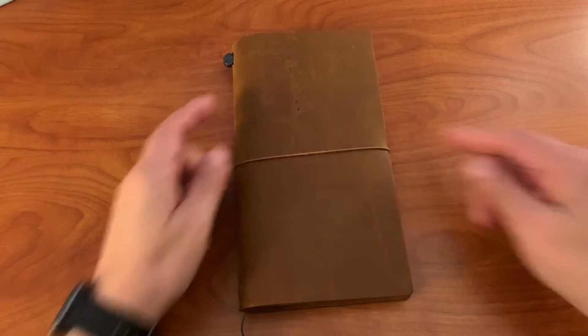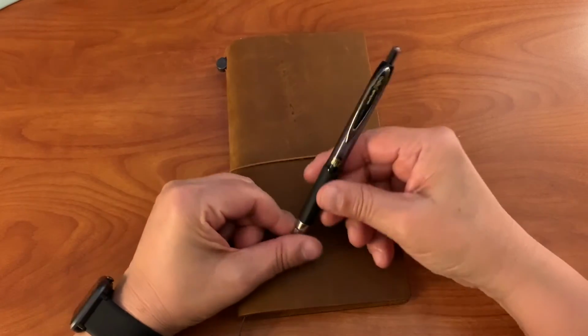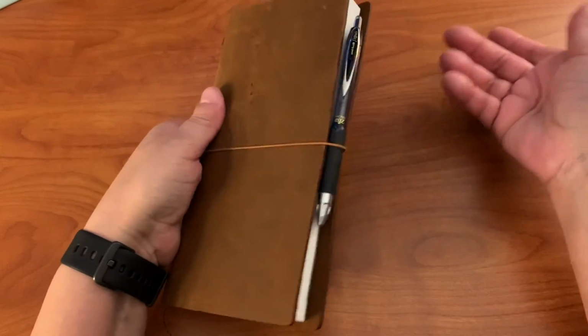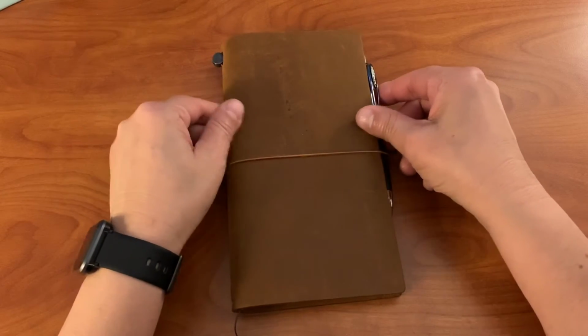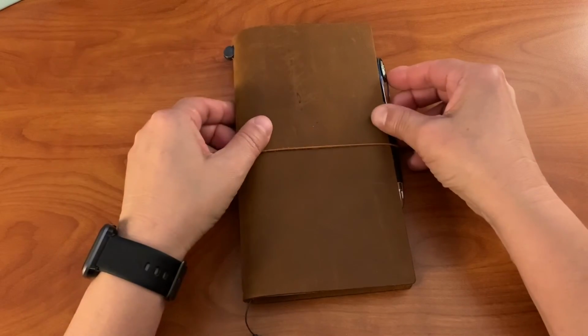And my favorite pen to use is the Uniball Signo, the 0.5, the micro. This is my favorite pen to use with this, so I can just put it there. So anyway, that's all I have for you today. I just wanted to share my new journal, well, new to me, repurposed journal.